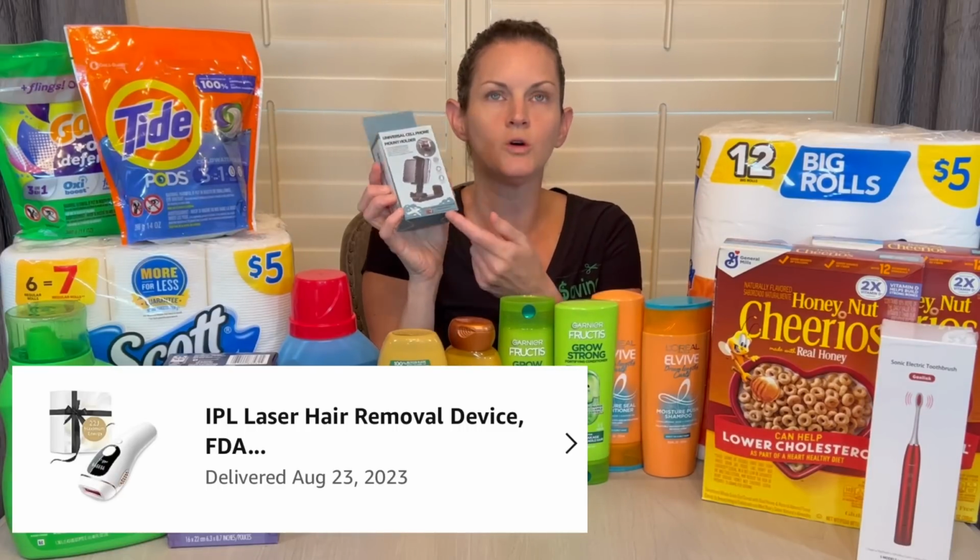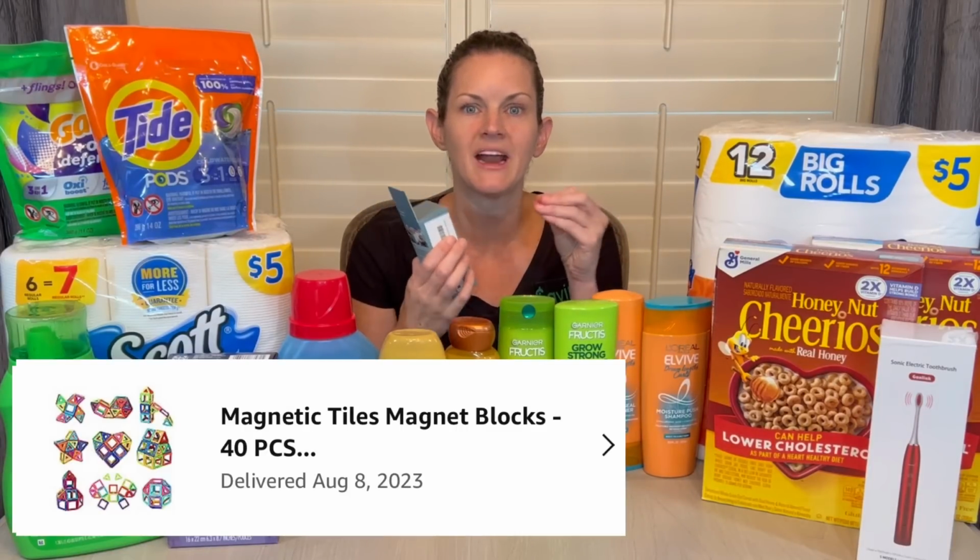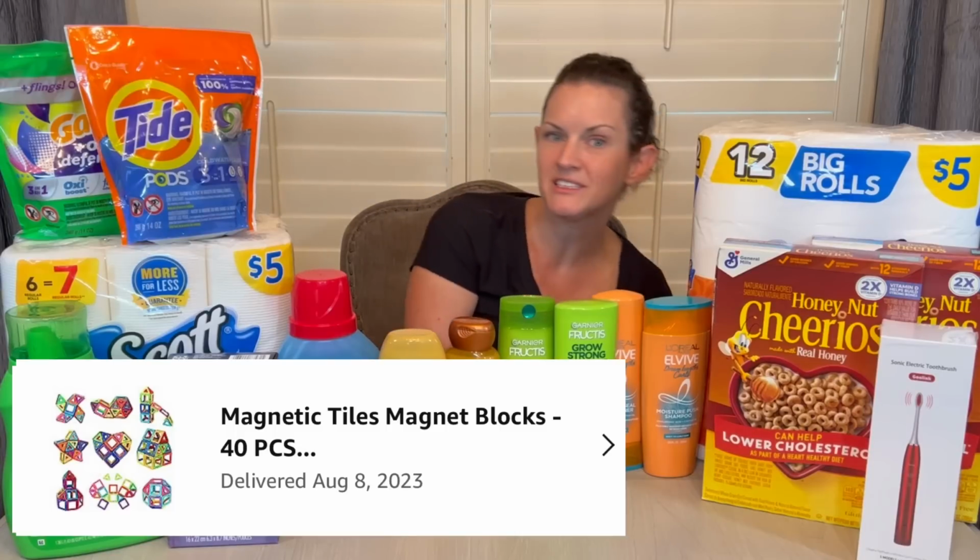A cell phone mount holder. I also got some magnetic tiles. I ended up selling those.